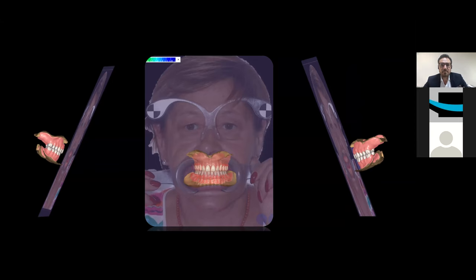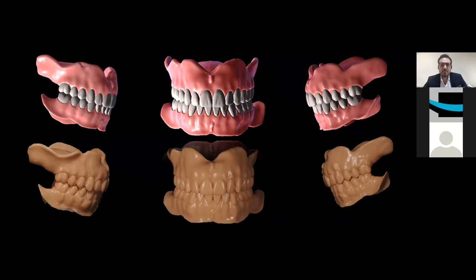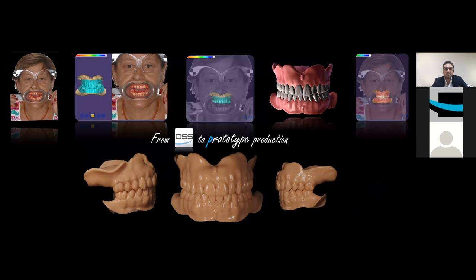Now, this prototype is not expensive. You can fit it, check it, and control it inside the mouth of the patient. You can change the shape a little bit of one tooth, or you can control the occlusion, right? But the occlusion, I think, and I know, is perfect. Sometimes you have to change a little part of the tooth. You can change the shape, but you have a real mandible position.